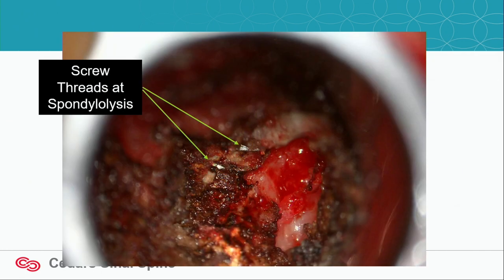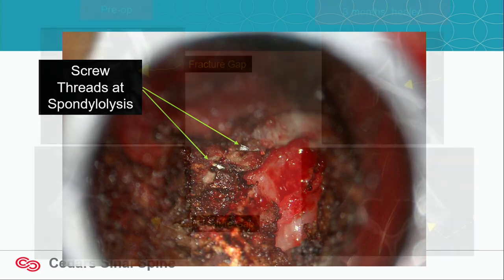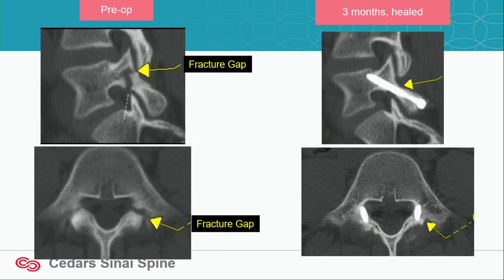You could even see the screw threads if you made the screw as big as it could be. Pop some magic bone-growing chemicals down there, iliac crest bone graft, and you fix this in a truly MIS fashion, outpatient surgery. And here's what we look like at 3 months. It's healed. You can see there's not a lot of extra real estate there.